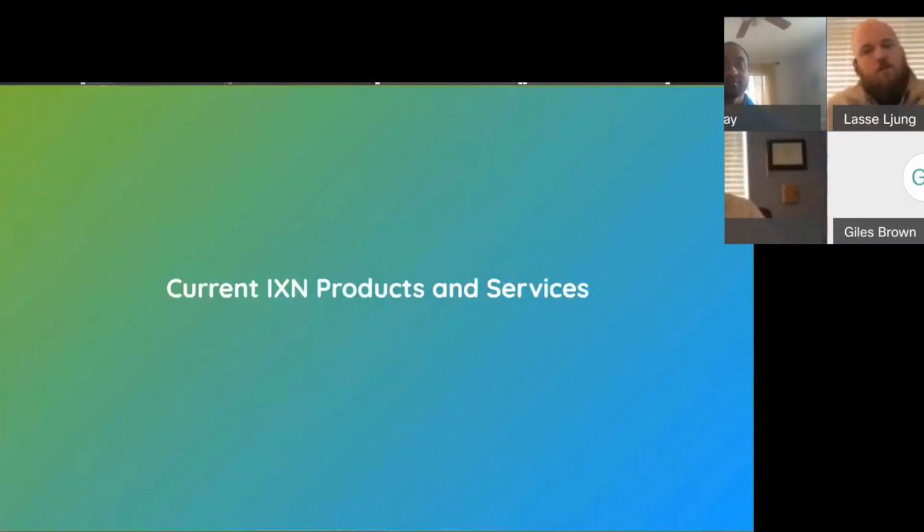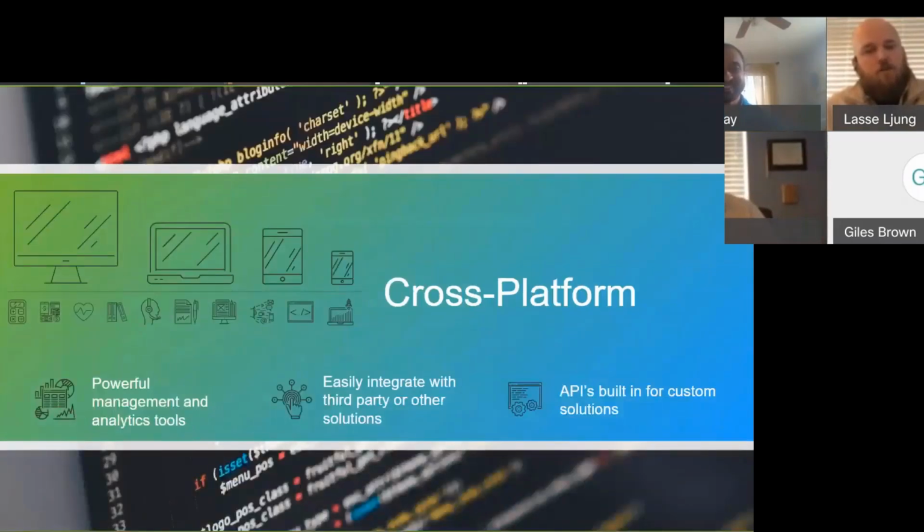So first of all, cross-platform, perfect. Within the IXN ecosystem, we felt it was very important to be cross-platform. That's one of our main selling points for IXN: we really focus on not just the web, so you can work from home or wherever, but mobility. So you can work from the golf course.